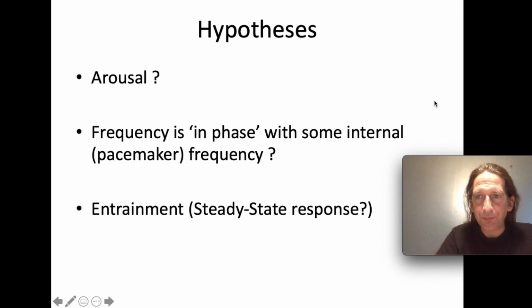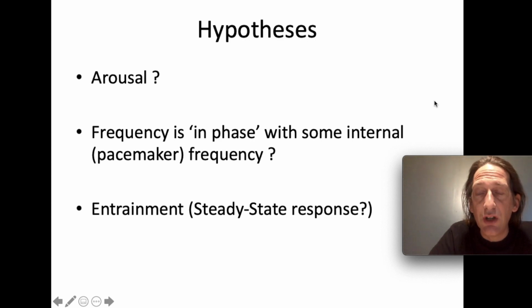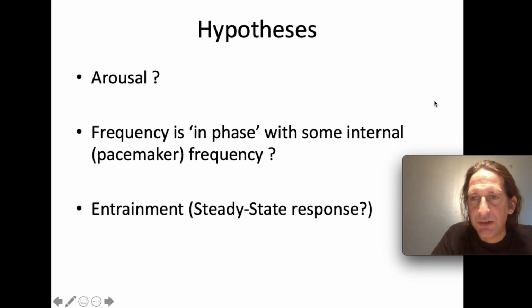With the clicks, they only last for 5 seconds, and then they're taken away, and then you get the thing presented that you have to time. So whether entrainment occurs under those circumstances, we don't know. That is something I'm intending to investigate in the near future using EEG.